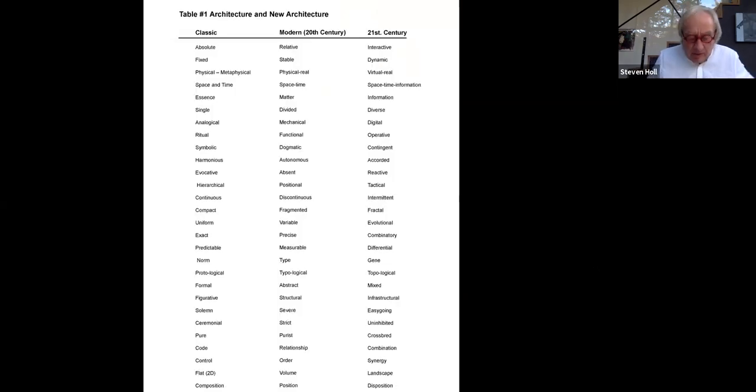But this chart, what I want to say is the relation of architecture today. When you think about architecture, as a teacher, I would give this chart. In fact, I just gave it in my class on Thursday. This starts with a chart that Colin Rowe made, where he put classic architecture in one column and modern architecture in another column. But he made that chart 45 years ago, and I decided to add the column for the 21st century. So for Colin Rowe, for classic you have the absolute; for modern, the relative; in the 21st century, we have the interactive. For the classic, you have the fixed; modern, the stable; in the 21st century, we have the dynamic.